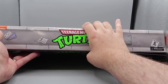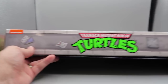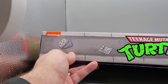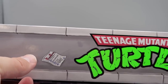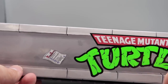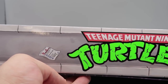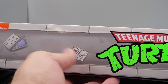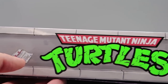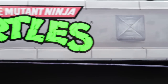On the top of the box, you have Nickelodeon. You have this little box with two brains in it. Let's see if I can zoom in any closer. And wow, that's pretty neat. You have a neat little flyer here. Now, I think the box has given us some clues as to some upcoming figures. I'm not exactly sure what these two would represent. I know they're involved in a certain episode. You have Teenage Mutant Ninja Turtles there, and then you have this. It's a little wanted poster from a Shrieka.